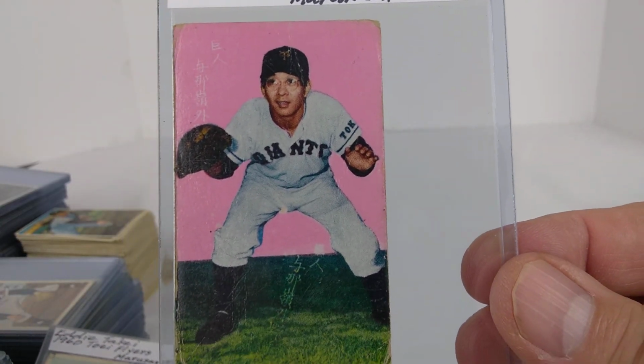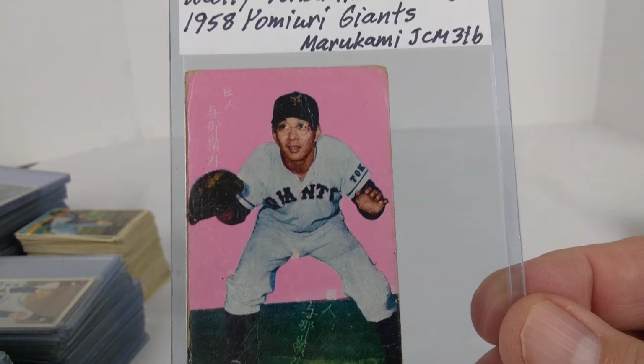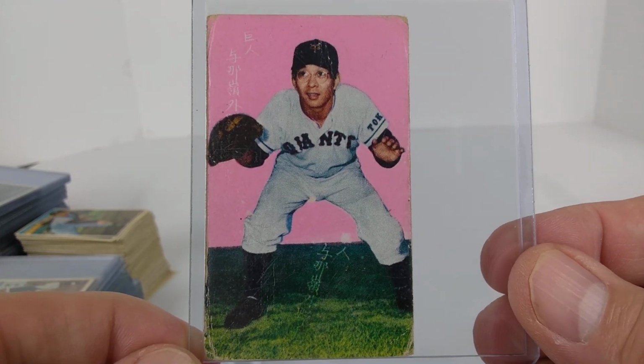And we got Hall of Famer Wally Yonamine. This one from 1958.